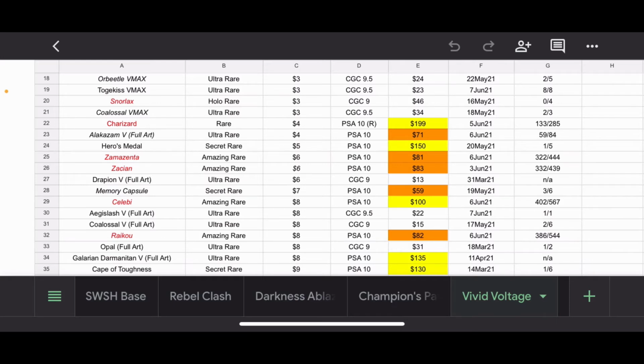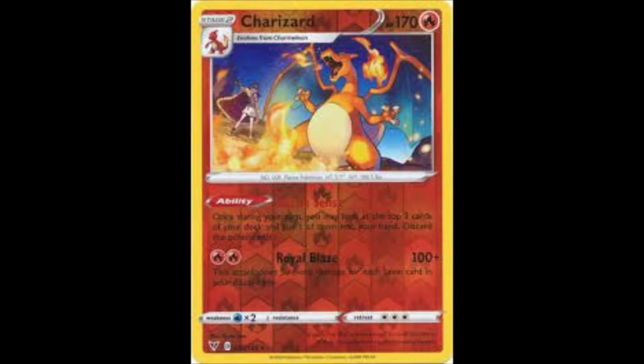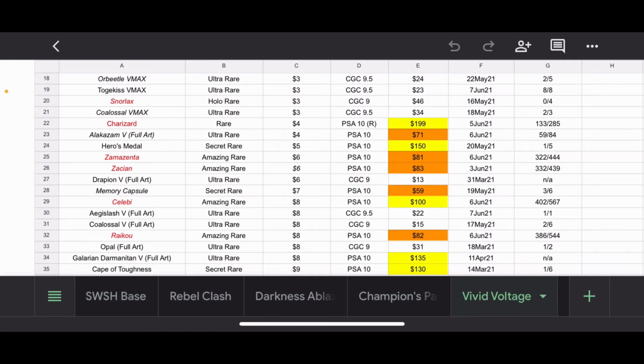Then we have the Charizard, which was just a regular rare within this set, which everyone was still kind of complaining about because they threw another Charizard in this set. But it was just a regular rare, so it was a little bit more common. And the reverse in a 10 sold for almost pretty much $200. And surprisingly, not graded too hot. So probably a bunch of people were just sending all the reverses in regardless of how they looked, because they're like, Charizard equals submission. I know a lot of people like that, so it makes sense.